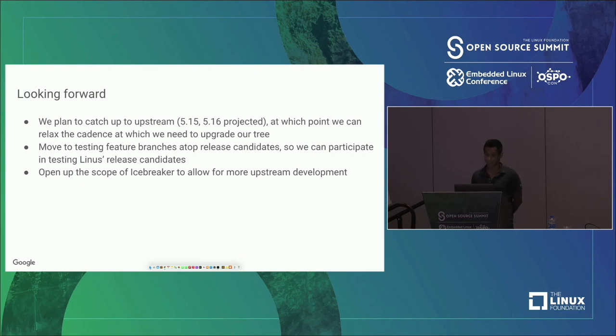This way we can actually participate in the testing of Linus's release candidates. So that's a cool idea, right? The purpose of having these RCs is so people can send in new fixes, and wouldn't it be great if we could use the engineers we have to test their features on top of these release candidates as a mechanism to try and see if we can find bugs and send them upstream and participate more in upstream.